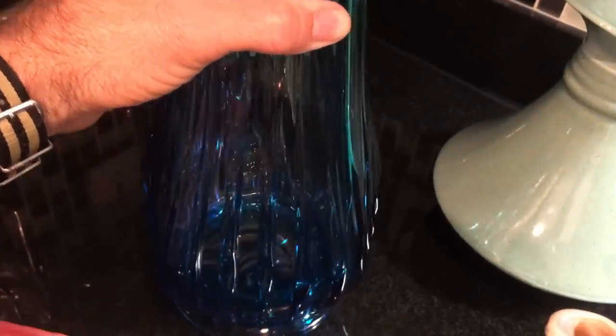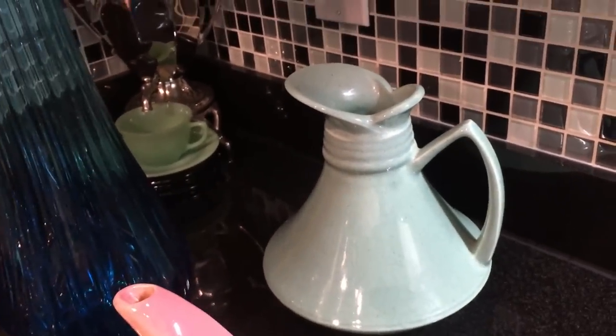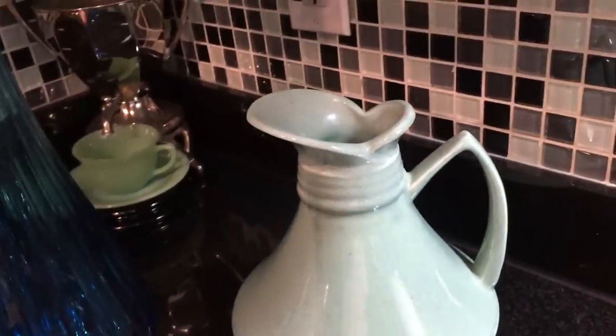I couldn't believe it when she came out of the back with that thing, and I hope the blue color shows up well for you to see it. This I just bought yesterday. I don't know who made it. It's bugging me because this particular form I think I've seen before. Might be maybe several companies.